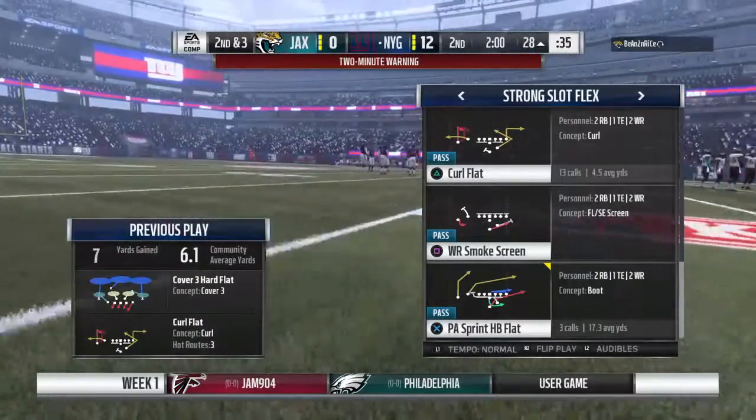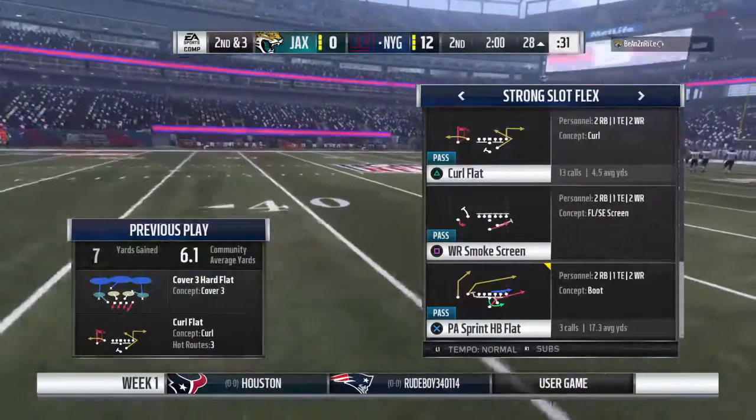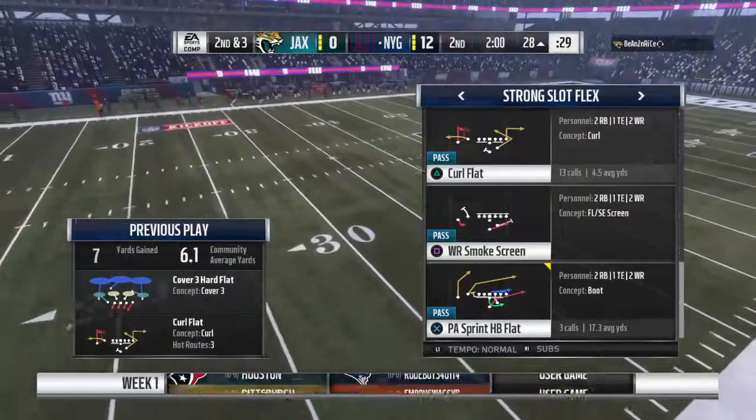Yeah, 2 minutes to go here in the first half. We're back to East Rutherford, but first this timeout.